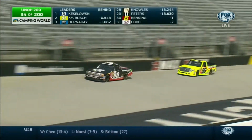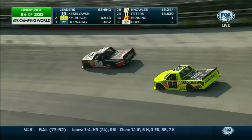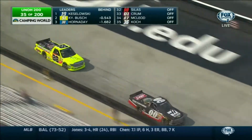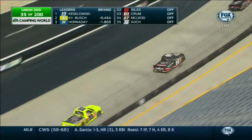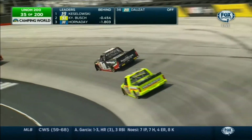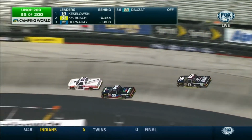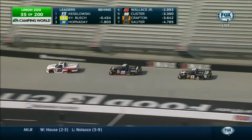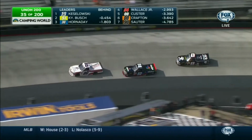Cole Custer in the 5th position. Matt Crafton wants it. See, Cole's moved up the racetrack in the middle now. Matt Crafton a little bit lower on the racetrack. This battle has stabilized here over the last few laps. We saw Matt take a run at Cole early on. Battle for 9th, 10th, and 11th, and we go to Bob Dillner.